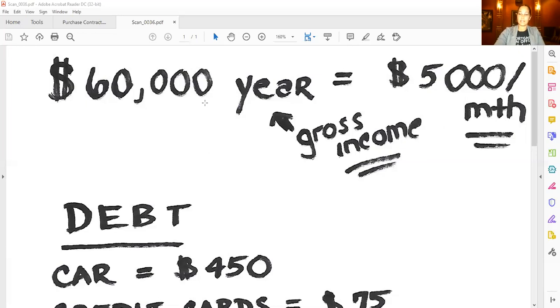If you're on salary, this is easier as you just take your actual salary, don't include overtime, bonus, and commission. So whatever that salary is, divide that by 12. As lenders go by your gross income, we don't go by what you take home. So what we're looking to figure out is what is your monthly gross income.